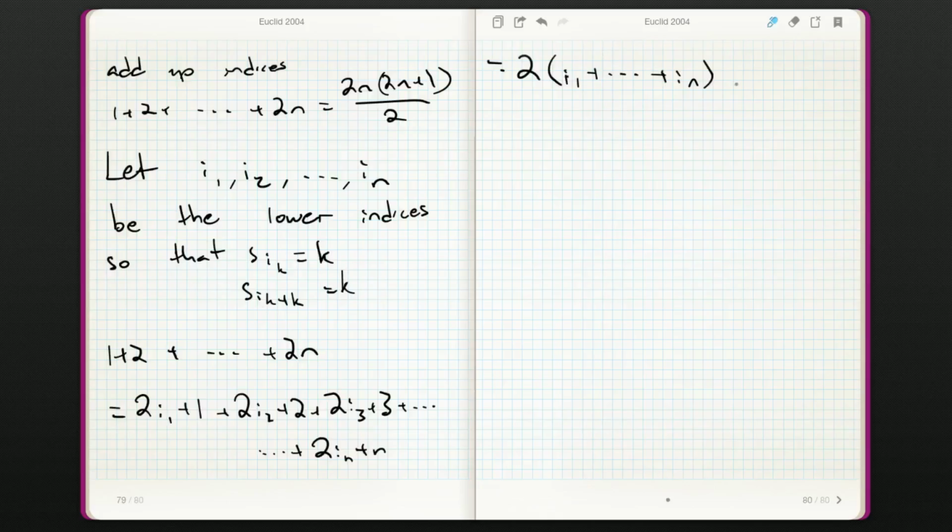These are too big of a variable. And then plus 1, plus 2, all the way up to plus n. Now that I am more comfortable with. So this is twice something plus n times n plus 1 over 2. And that's got to be equal to this guy over here. So maybe the difference between these two can't be even? Is that it? Is that the big trick?